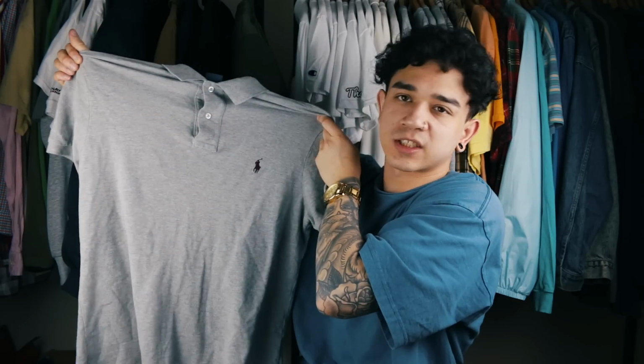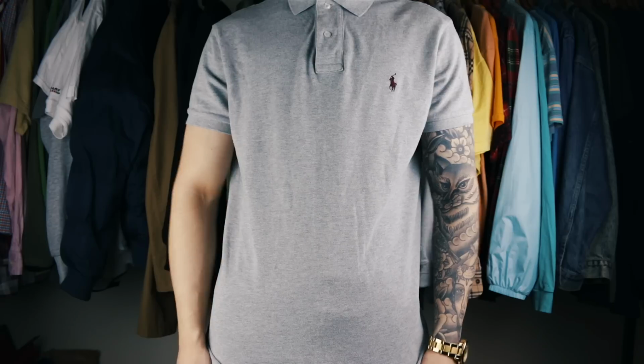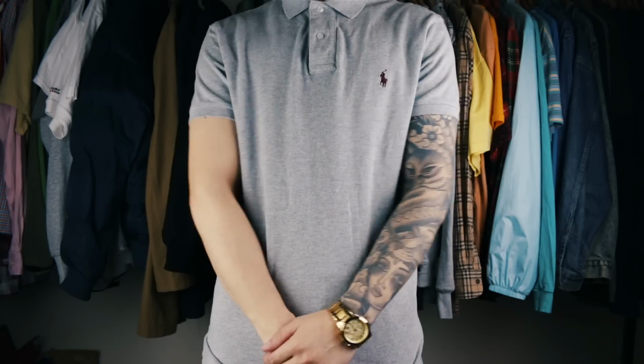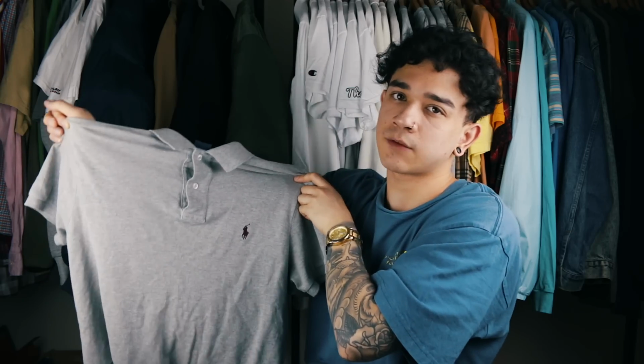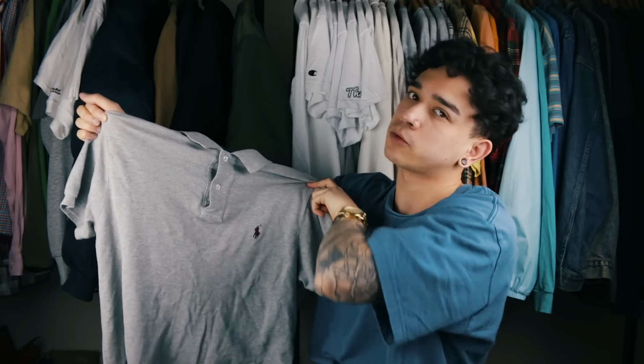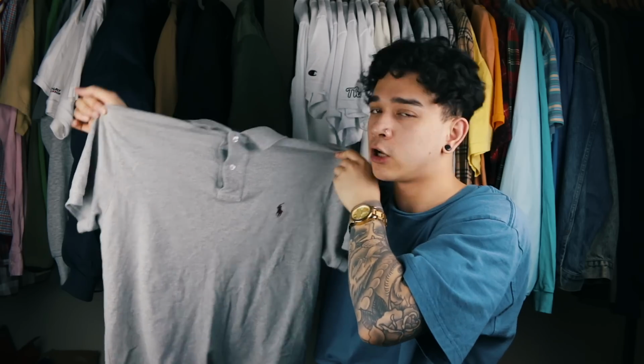And the next item that I got from the thrift store is this Ralph Lauren short sleeve grey polo. I know I had one of these in my last trip to the thrift video, but that's just how often Ralph Lauren pops up at the thrift store. So again, if you want to save some money on Ralph Lauren, check out your local thrift stores first, your local charity shops, car boot sales and whatnot. Chances are you will find at least one Ralph Lauren item.